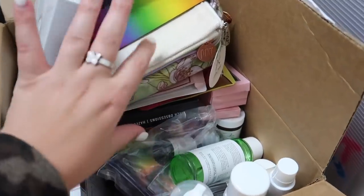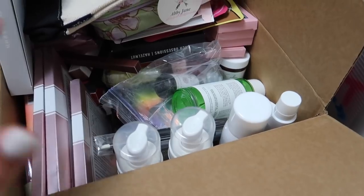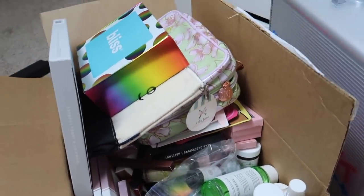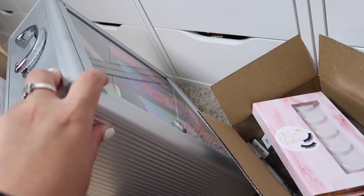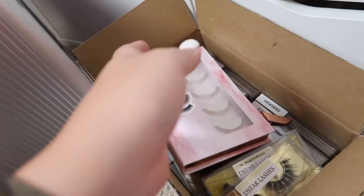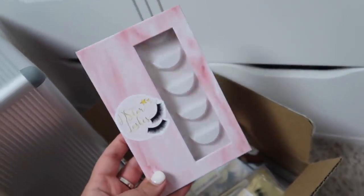So I have this entire box of stuff to go through. There's everything from skincare to makeup to nail polish to self-tanner. There's all kinds of stuff in here. Plus, I also have this PR package that I'm gonna go through in today's video. This is from Kaleidos. I didn't open it up in my PR haul, but I really wanna do that for you guys today. And then I have a ton of D-Star lashes to put away, plus their new product.